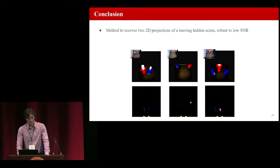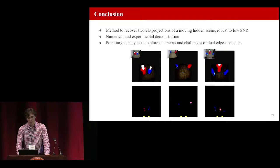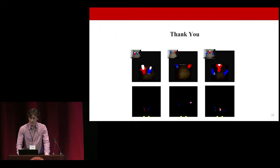So, in summary, we have developed a method to recover a 2-dimensional reconstruction of a moving hidden scene that is robust to low signal-to-noise ratio. And we have numerical experimental demonstration of this method working, as well as a point target analysis to show the merits and challenges of our method. Thank you.